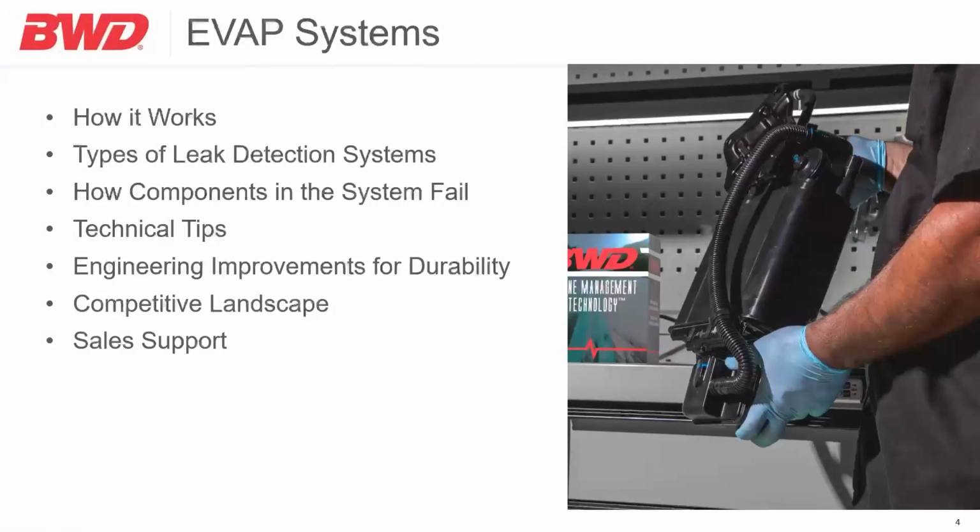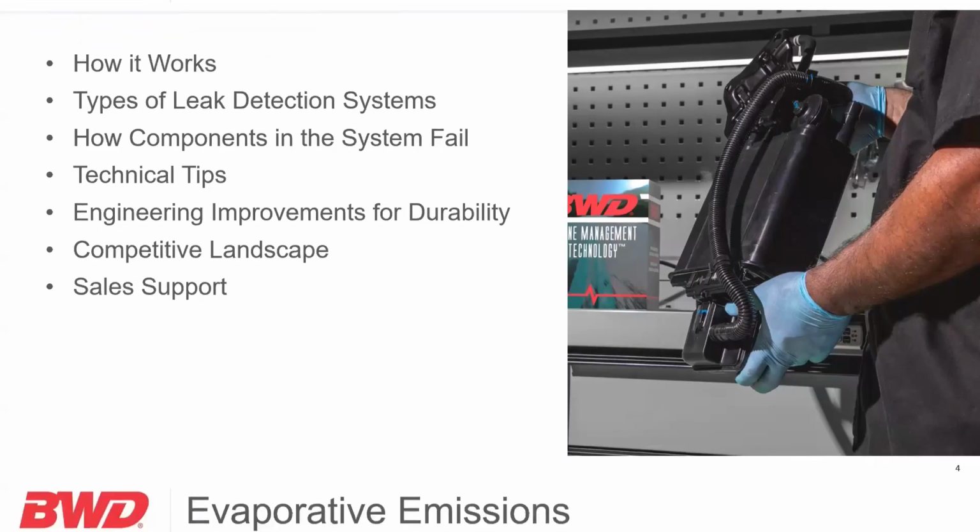What are the most common types of leak detection systems? Again, this is high level. We're going to go over just a quick review of it. We're going to talk about how some of the systems fail, what the components usually fail because of, a couple of tech tips, and then we'll go over some engineering improvements for durability, competitive landscape, and the sales support you have backing you up when you have these conversations.